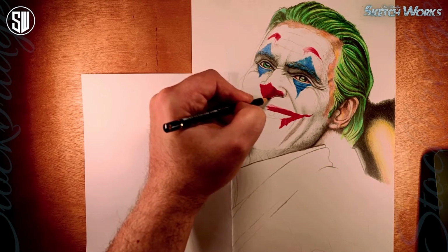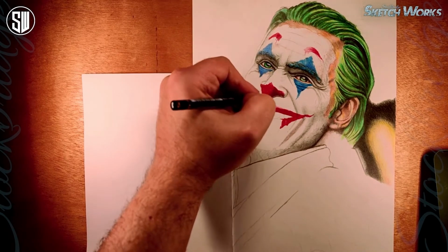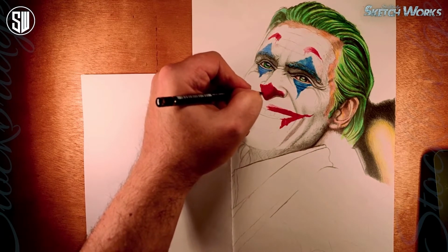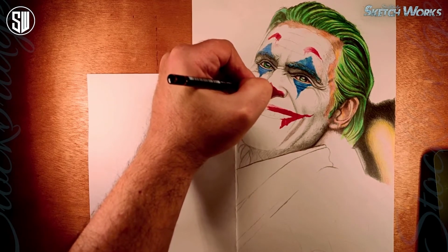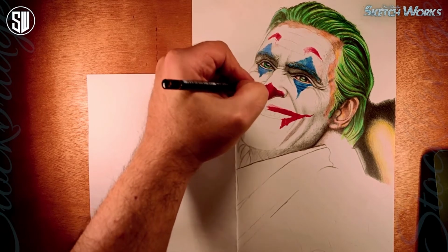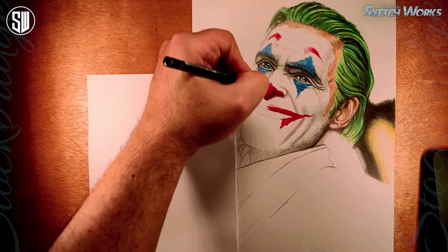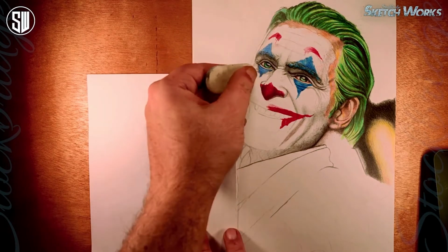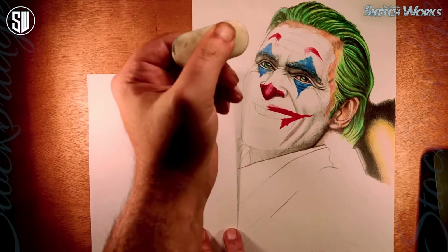So we're just over halfway now, and we're working on the shade of the red makeup on his nose. Rather than map in the bright areas of the nose and the shadow area, I find it's easier to just do a plain color all over, get the shape, and then you work in the shadows, then you can erase in the highlight. See how I'm doing that now? Just grabbing an eraser, going over the area where it's highlight.